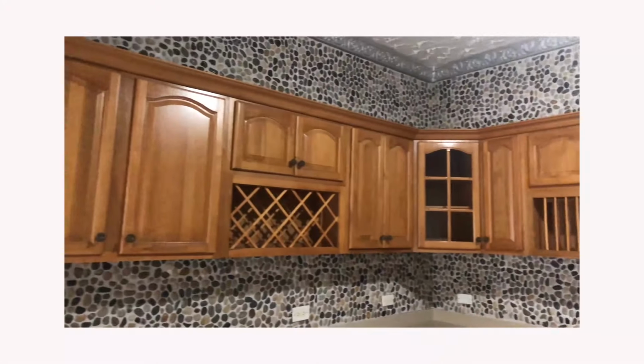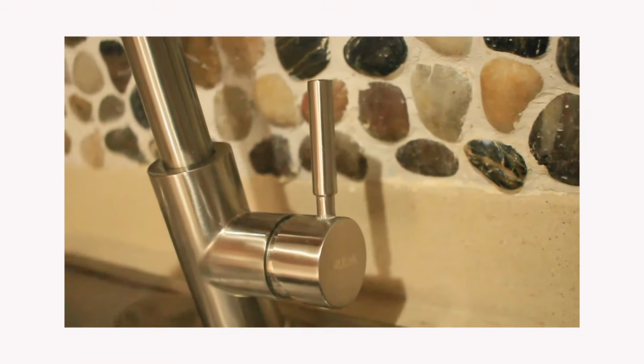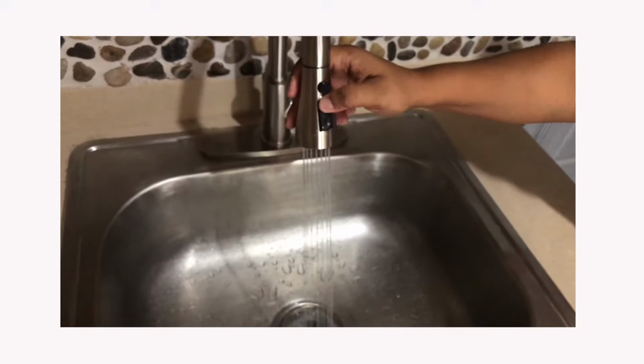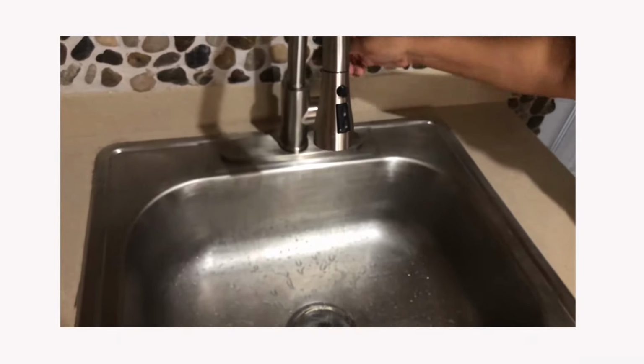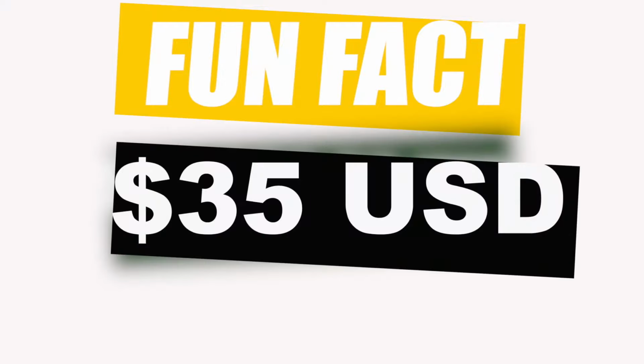All right, so it's a typical kitchen. It's a good size, you know, can hold your stove and your fridge and you move around very comfortably. I want to talk about this faucet though. This faucet has a very cool water feature. It has two settings, this setting and this one, as well as you can pull it out and move it around and use it. It's pretty cool. Fun fact, I saw this same faucet being sold for 20 grand, I kid you not. And I got it for $35 on Amazon. Yes, I did.